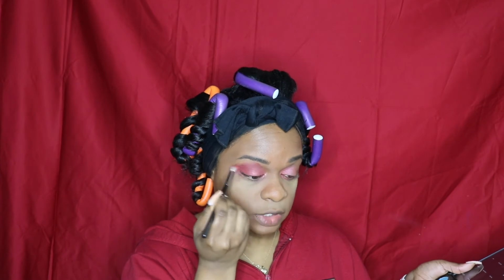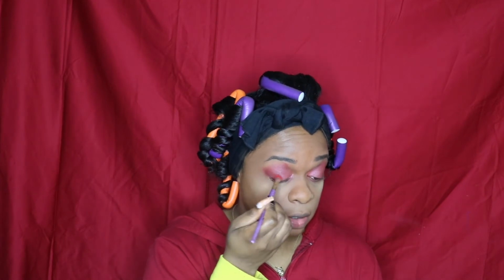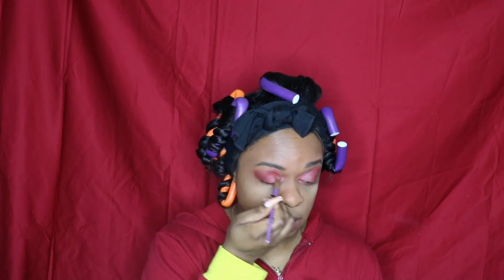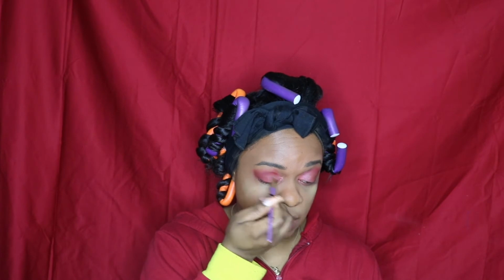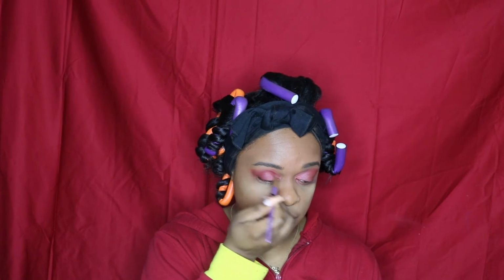But the key to all these looks that we do together is not giving up on blending. Blending like your life depends on it. I'm going to take my third makeup brush, tap or shake off excess, blow off excess, and I'm literally going in my crease here. So I'm going to close this eye, look in my mirror, start right here in the center, and just blend, dragging left and right, right around my eye. Okay, we are creating a look right now.